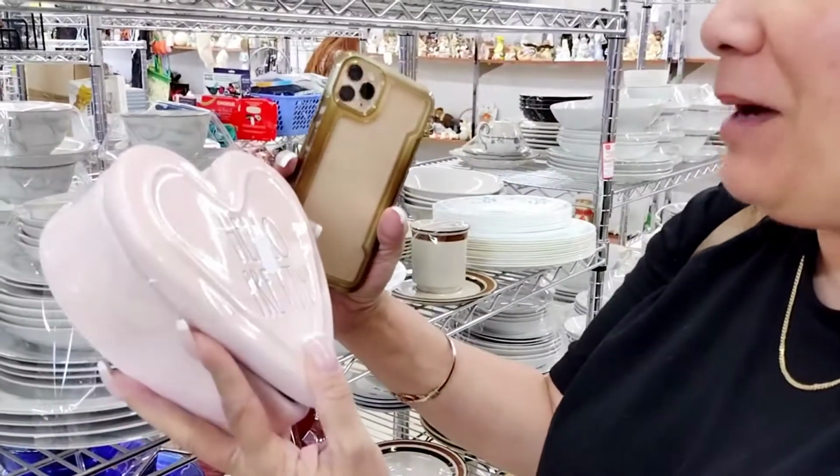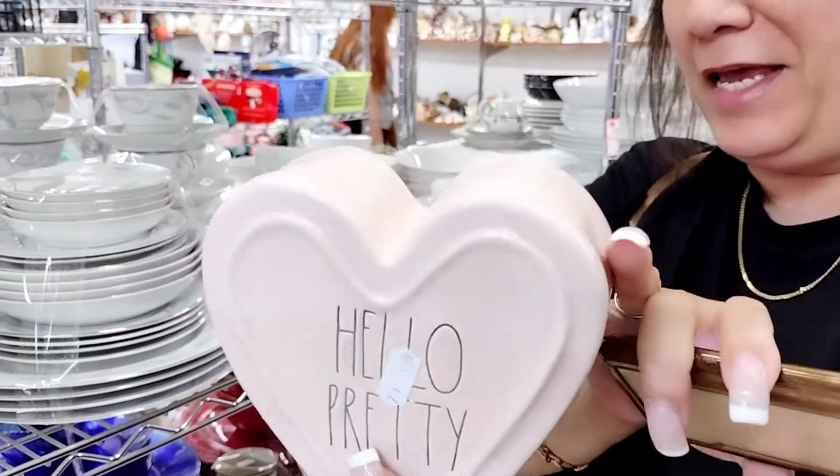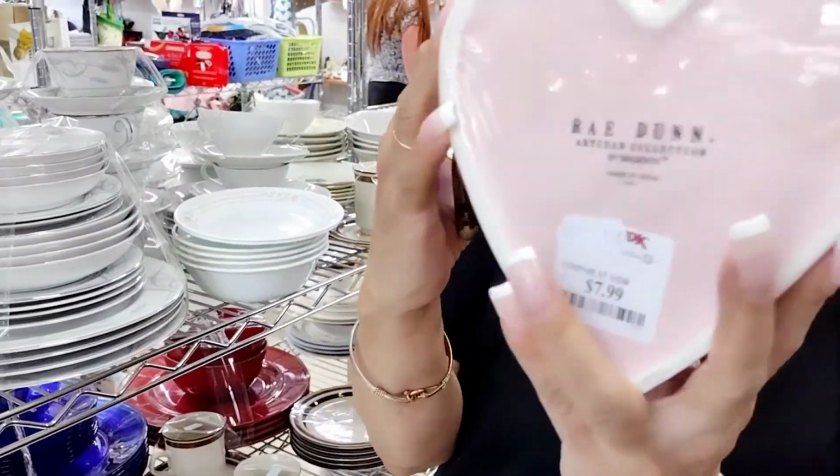Daniel, we were just thinking about you. We just found this piece here, Hello Pretty, for $3.99. Super cute. And it's Ray done.